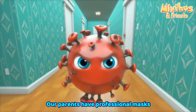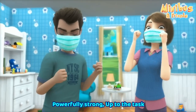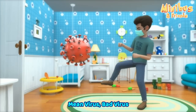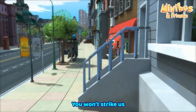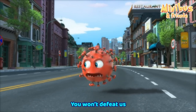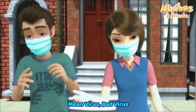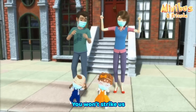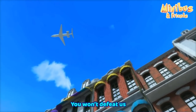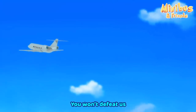Our parents have professional masks, superhero masks, powerfully strong up to the dusk. You won't resist their attack. Mean virus, bad virus, you won't strike. The plane or the bus, you won't defeat us. Mean virus, bad virus, you won't strike us. You won't defeat us.